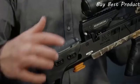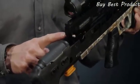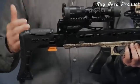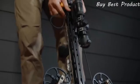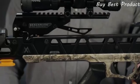The Benchmark fire control system features an ambidextrous safety, which makes it user-friendly for both left and right-handed shooters. The safety is automatically engaged when you cock the bow, and the anti-dry fire feature prevents the safety from being moved in the fire position without the arrow being loaded on the flight deck.